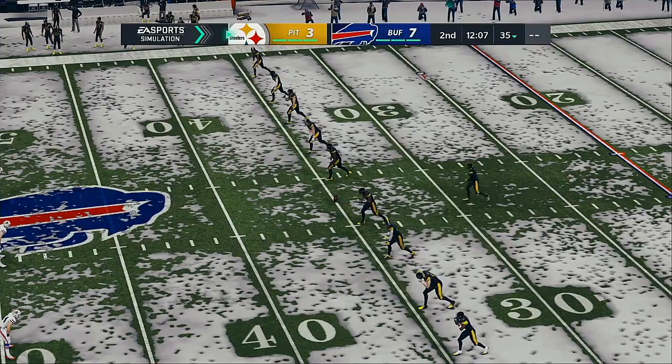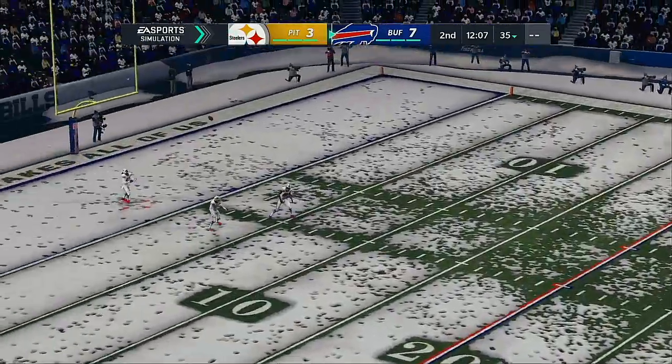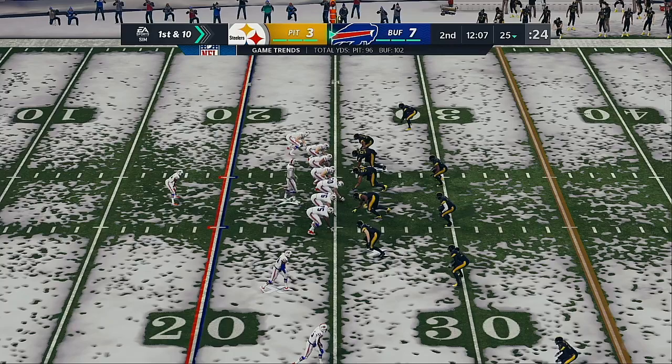Chris Boswell. After the successful field goal try, here's Boswell to send it away. And this will make it into the end zone. And Roberts choosing not to bring this one out. Buffalo offense ready to go for their next drive.